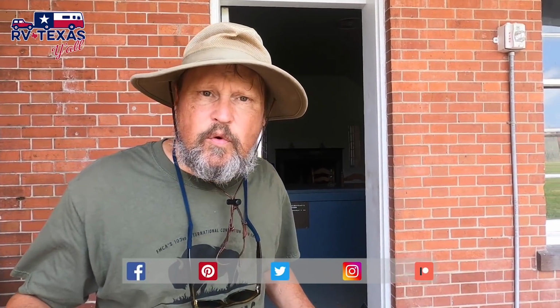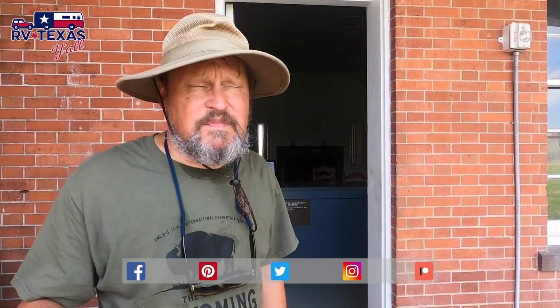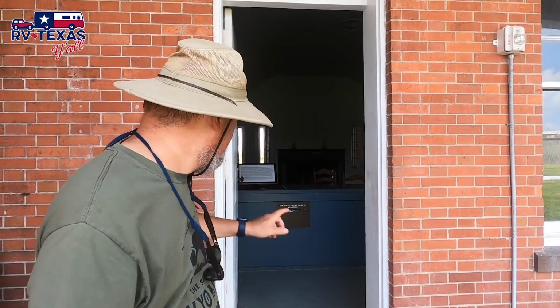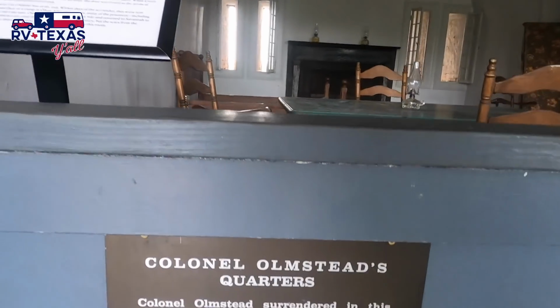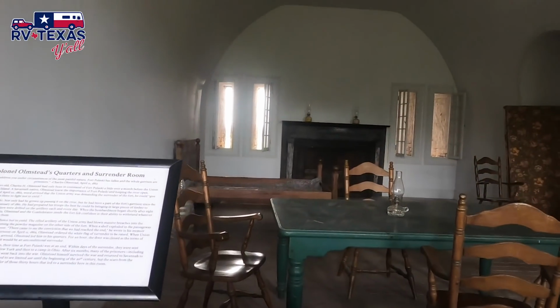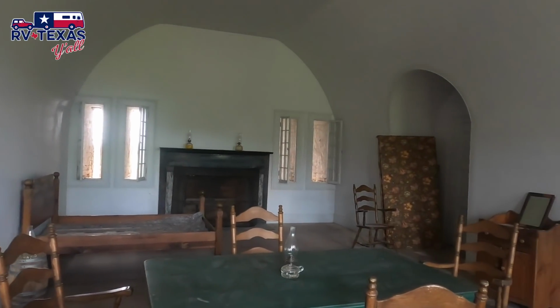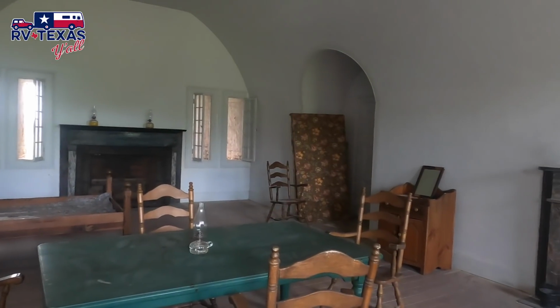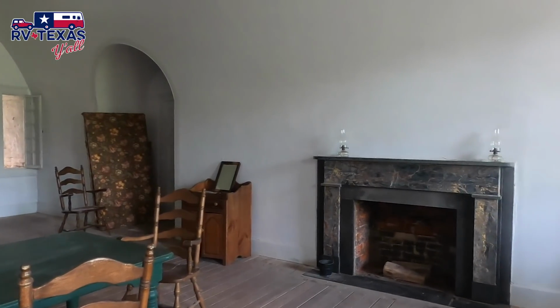So the commander of this fort was Colonel Charles Olmsted, and he was only 25 years old. General Robert E. Lee put him in charge here in 1861. This was his quarters right here, and not only was this his quarters, this is where he surrendered the fort back in 1862. And of course, this was close to Savannah, but Savannah didn't surrender until 1864, when the government officials got together and surrendered the town of Savannah. So, kind of cool.